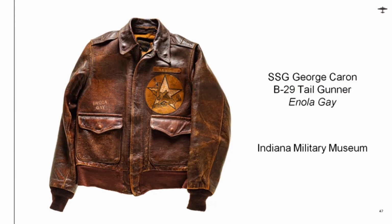But anyway, this is the tail gunner on the Enola Gay, Staff Sergeant George Caron. The Indiana Military Museum is a tiny museum in Vincennes, southern Indiana, and they actually have 2 jackets that are associated with the atomic bomb mission over Hiroshima. And if I recall correctly, this is a size 34 jacket. A 34 then is not a 34 now. And this guy must have been tiny. But I thought it was quite interesting to find that jacket in that little museum.